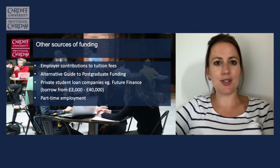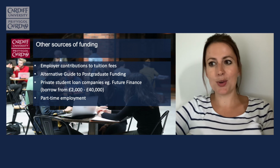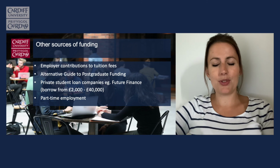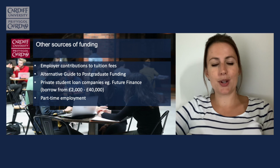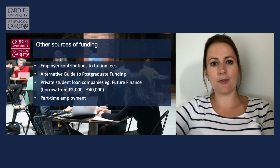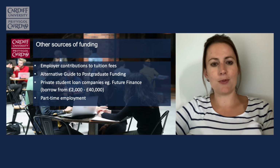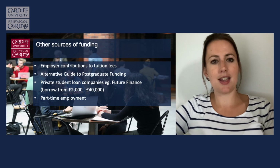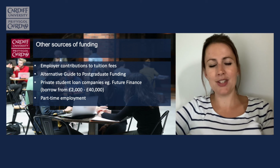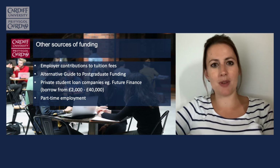And then finally, moving on to the other sources of funding that are available to you. You might be lucky enough to secure some contribution from your employer for funding your master's course. There's also something called the Alternative Guide to Postgraduate Funding. This is a guide that was set up by some former postgraduate students who approached various different charities and third sector organisations, asking them for contributions to their postgraduate studies, and the guide basically details all the different ways that they managed to get their hands on this cash. So if you think that this might be applicable to you, you can download a copy of the guide from our website.